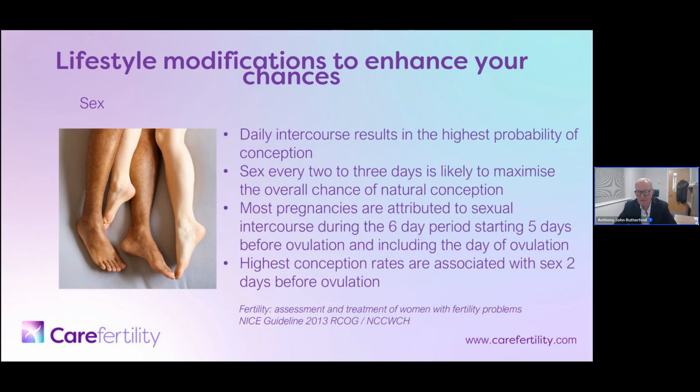How often do you have to have sex? This is a difficult question to answer really, because again, going back to the previous slide, you don't want to increase the stress level so you can't have sex. If you look at the studies, daily sex results in the highest probability of conception. But come on, guys, that's just not really possible for most couples. But sex every 2 or 3 days is likely to maximize your overall chances of conception.